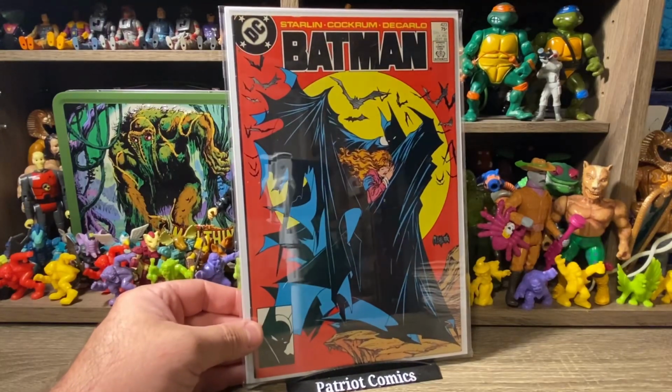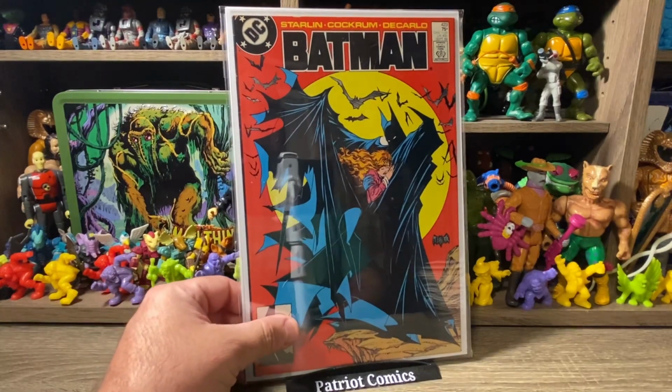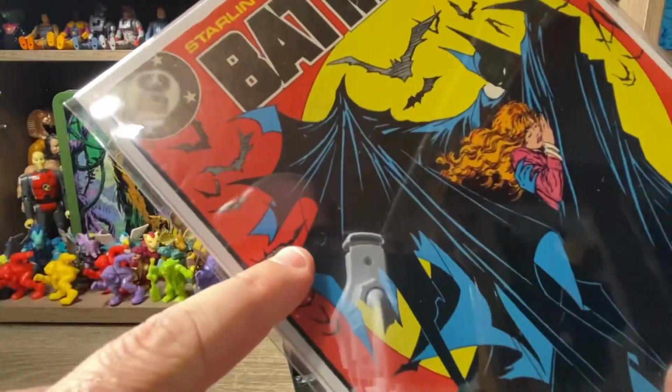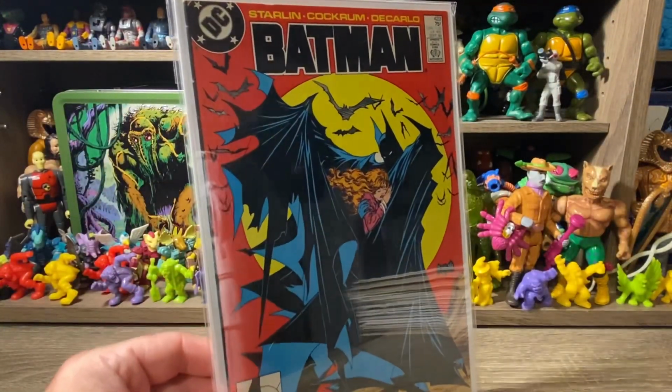Look at this here. Sorry about the reflection. But this is, of course, Batman 423, the classic Todd McFarlane cover. I just love it. And of course, that classic thing where the moon is colored in red. It's not yellow right there and it's under his cape. I always thought that is so funny. But what a cool book.